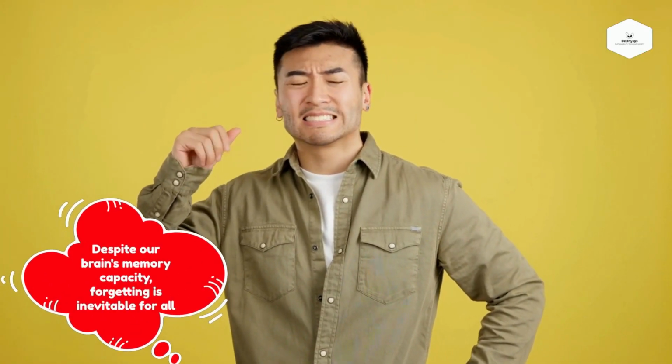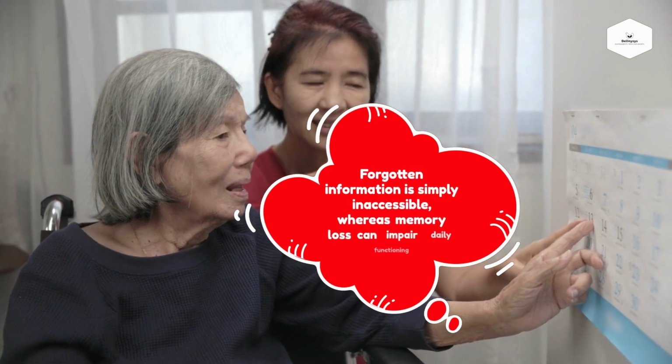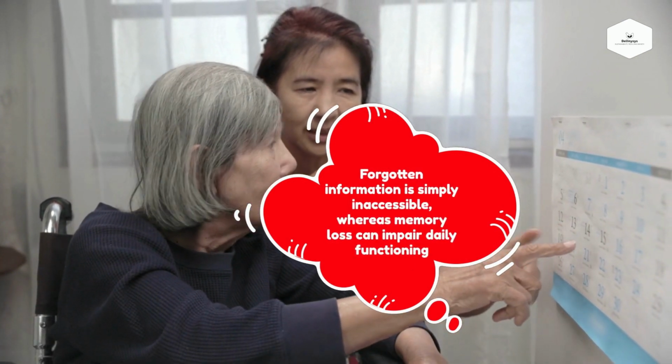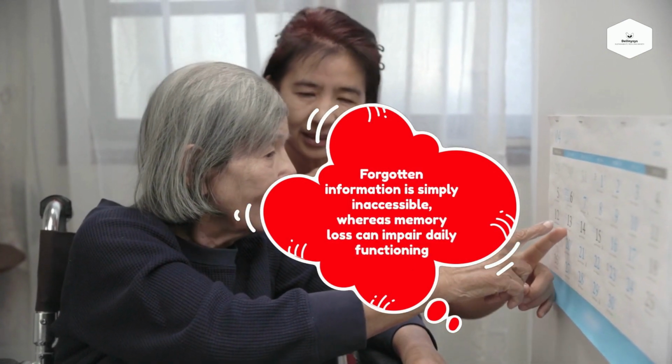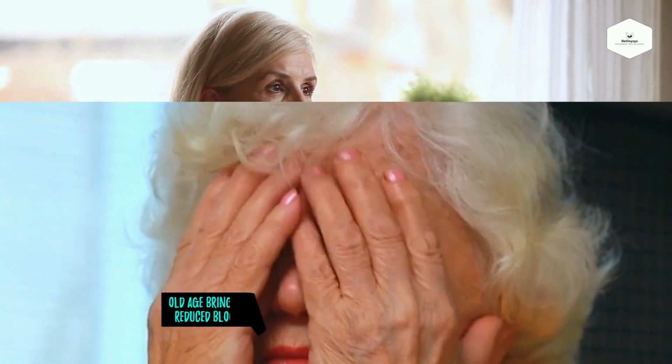Although our brains are capable of storing and recalling memories, forgetting can still occur in everyone. Forgetting is the inability to retrieve or recall previously learned information, whereas memory loss is a more severe condition that can impact a person's ability to function. Here are some of the reasons for forgetting and memory loss.